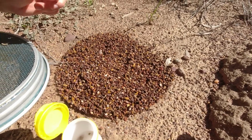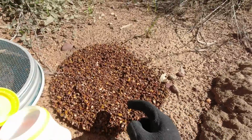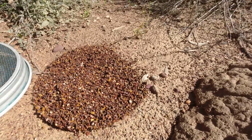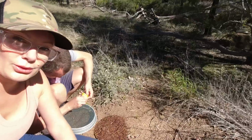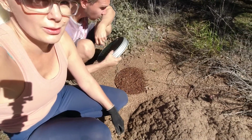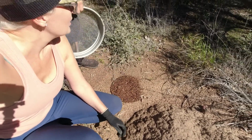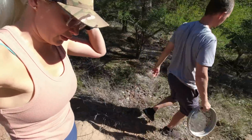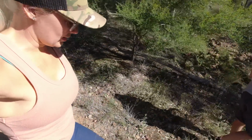That's it. But this is what we're looking at, guys. There's no black spinel in the middle, which is unusual, but maybe it's normal for this spot. It just makes it a bit hard because you think, well, where are all the heavies? So I've got some more that we'll grab out of there, a nice perfect soup, and give it another go.